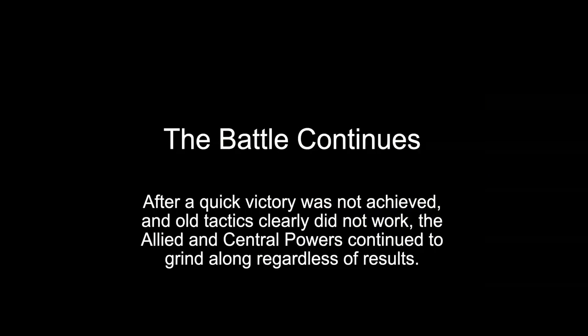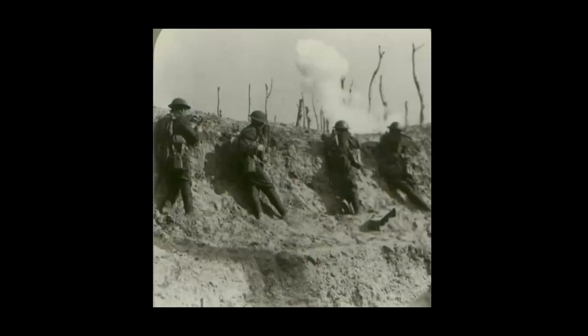So the battle continues. After a quick victory was not achieved and old tactics clearly did not work, the Allied and the Central Powers continued to grind along regardless of the results. World War I was known as the Great War. It began in 1914 after the assassination of Archduke Franz Ferdinand of Austria. This murder catapulted into a war across Europe that lasted until 1918, so about 4 years.